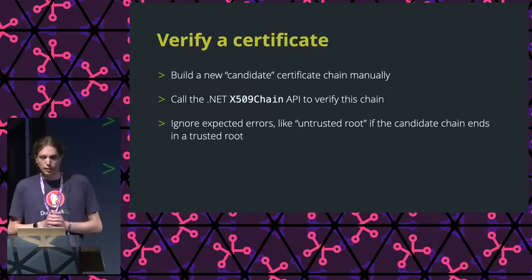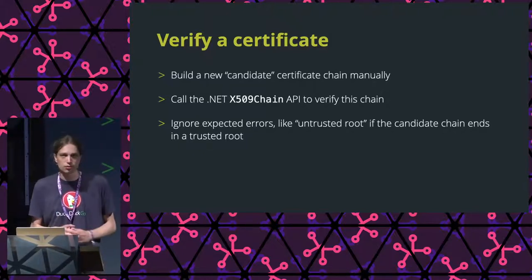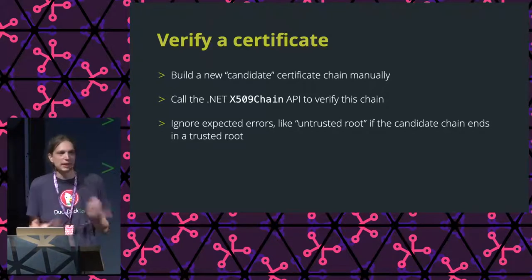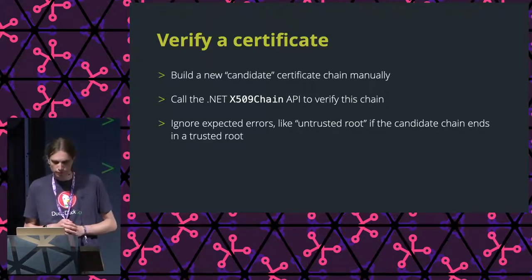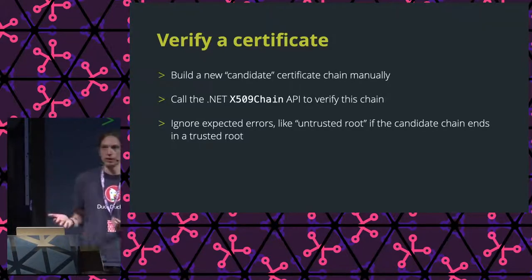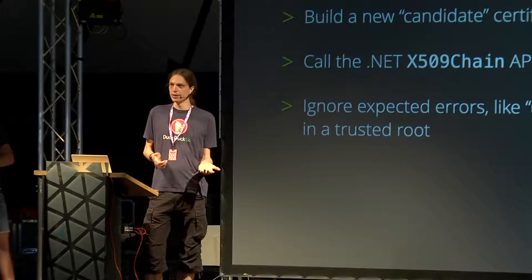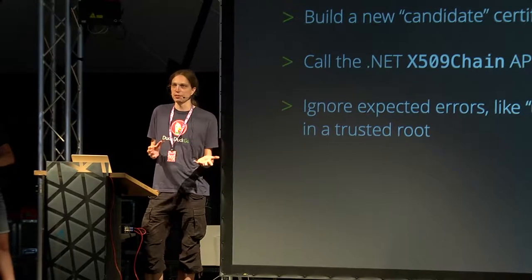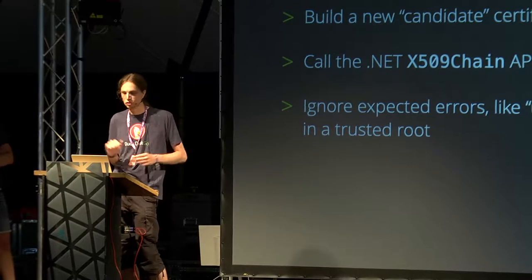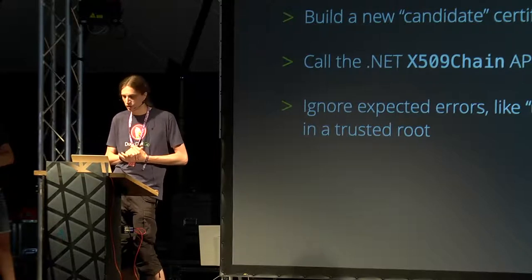Then they pass this chain to the X509 chain API to validate it and check the signatures. But because they don't use it the way that API was designed to be used, they may encounter errors like an untrusted root, because they don't configure the trust store, as they don't want to use the Windows built-in trust store. So they have some code to ignore these errors that they expect, like the root being untrusted. This was the idea behind this function.